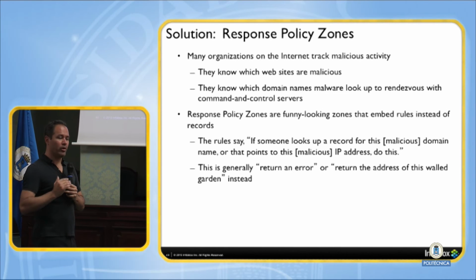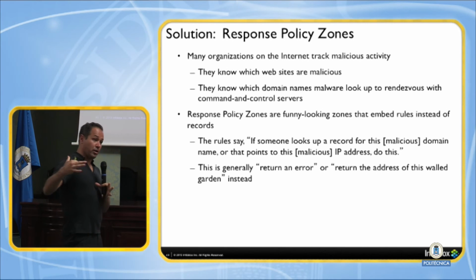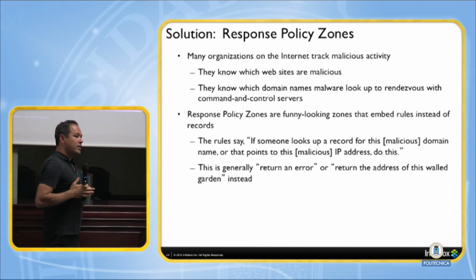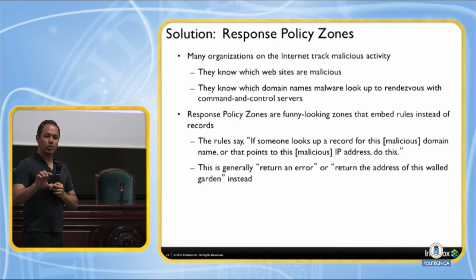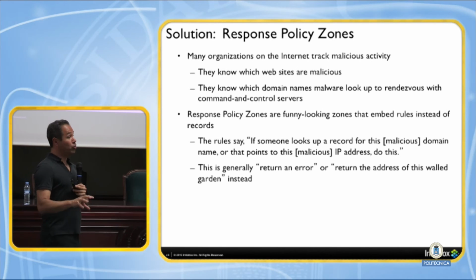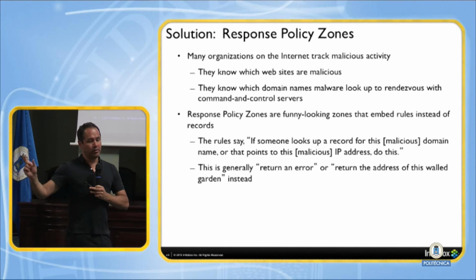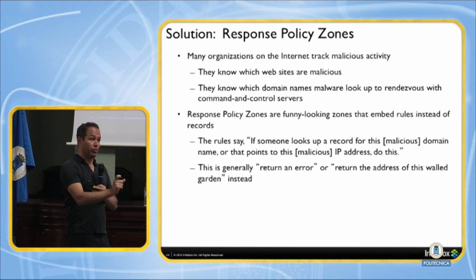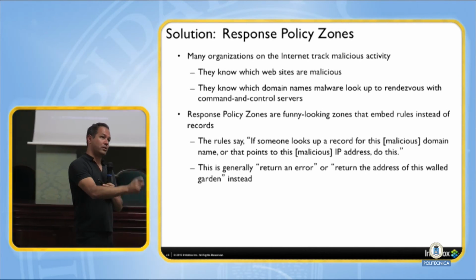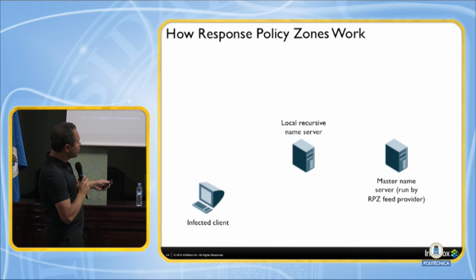So what they came up with is something called a response policy zone. And a response policy zone is just a zone, like any DNS zone. The difference between that and a regular zone is that the contents of the zone are interpreted as rules. And the rules say things like, if somebody tries to look up this type of data for this domain name, don't give them the right answer, give them this error in response, or give them this other IP address in response. So the way that these are generally used looks something like this.